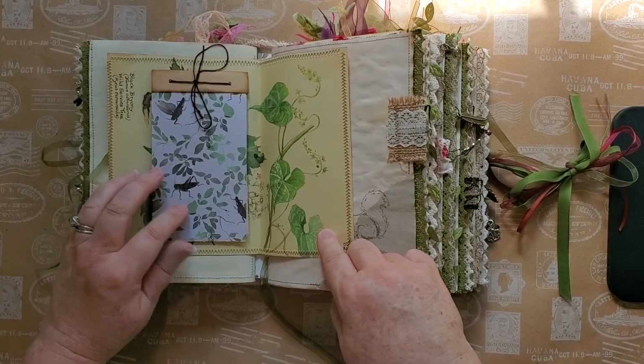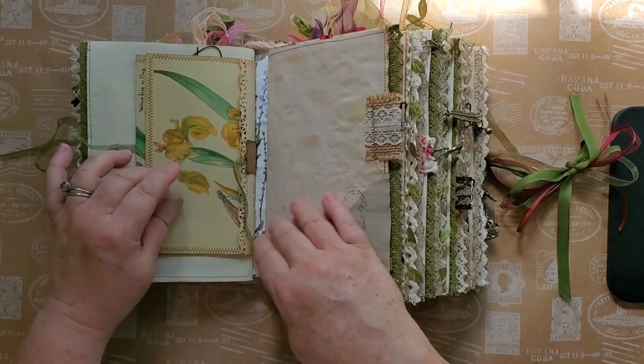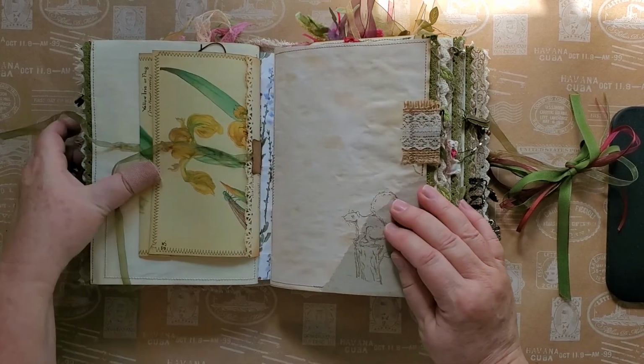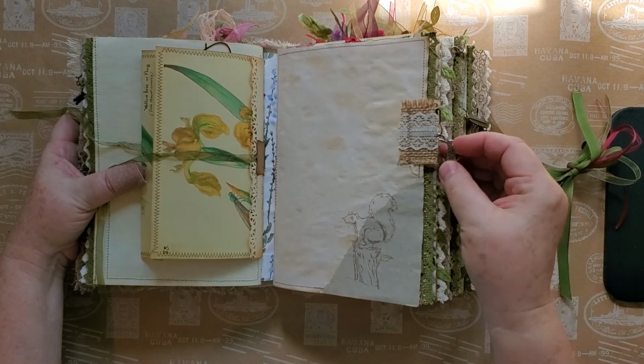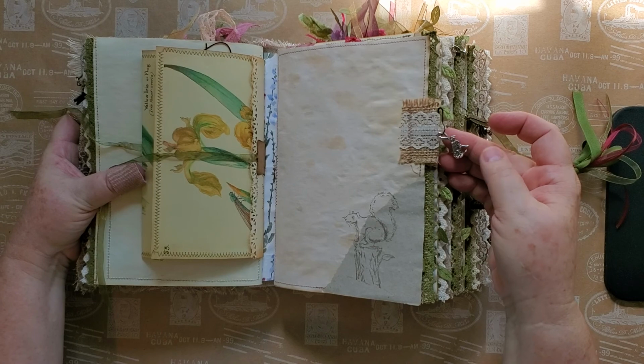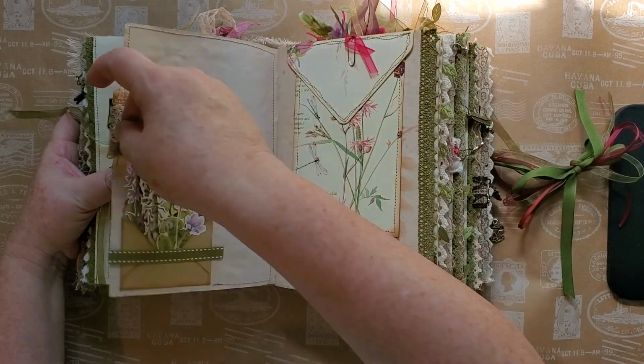Little notebook. There's another little charm here. What is he? Oh, it's a rabbit. It's a little rabbit. And some stamping there of the little squirrel.